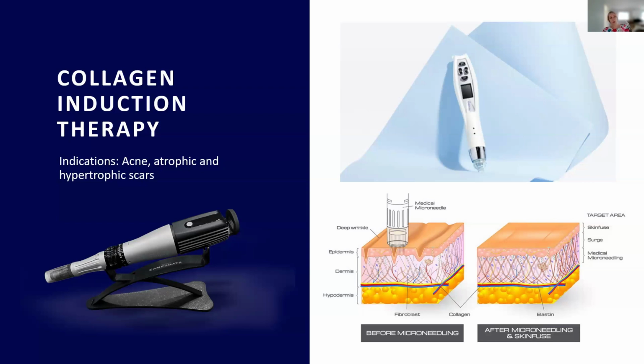It also promotes the growth of new blood vessels, which is going to increase nutrient flow to the area and improve oxygenation to the treated areas. And that enhanced blood flow overall supports healthy skin and aids in healing.